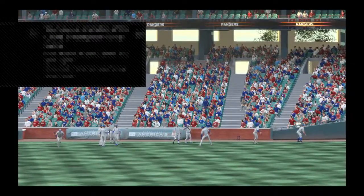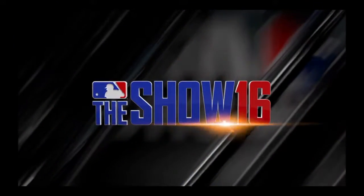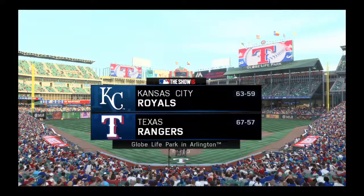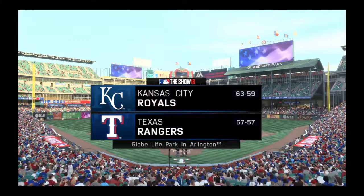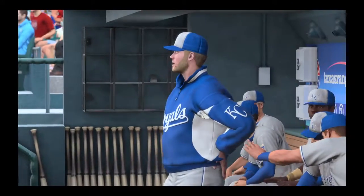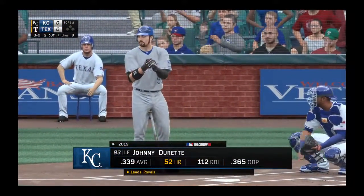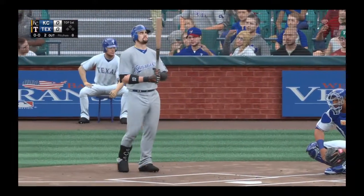This is the MLB pregame show, and I'm Matt Vasgersian, and as we draw... MLB The Show has baseball from the Lone Star State as we get a look inside Globe Life Park. Tonight, the opener of a 3-game series between the Kansas City Royals and the Texas Rangers. Two of the best bats in the business. Johnny Durrett gets his first opportunity now in the top of the first with nobody on.